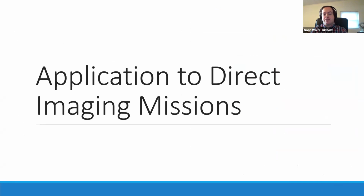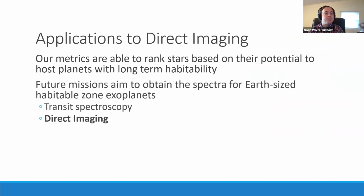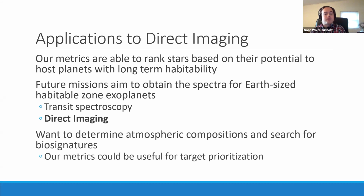So let's talk about how these metrics can potentially be applied to direct imaging missions. Our metrics would potentially be able to rank stars based on their potential to host planets with long-term habitability, even without knowing that a system hosts planets itself, as long as we know the planetary distribution function. Future missions aim to obtain the spectra for Earth-sized habitable zone exoplanets. There are multiple methods to do this. There's transit spectroscopy, but what I'm going to focus on is primarily direct imaging missions. Future missions want to determine the atmospheric compositions of Earth-like planets and search for biosignatures. And we propose biometrics could be a useful tool for target prioritization.